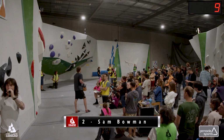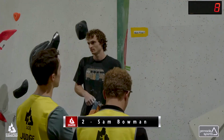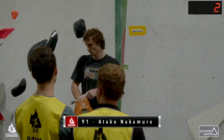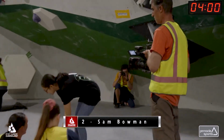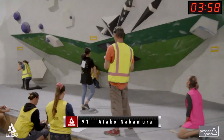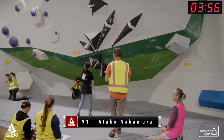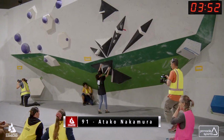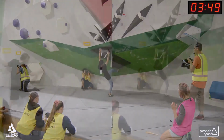I think Sam is this one. And Atako. 5, 4, 3, 2, 1. Turn around. There we go. Oh, sorry, Atako. There you are. Atako looking ready. Atako and Sam ready to go.